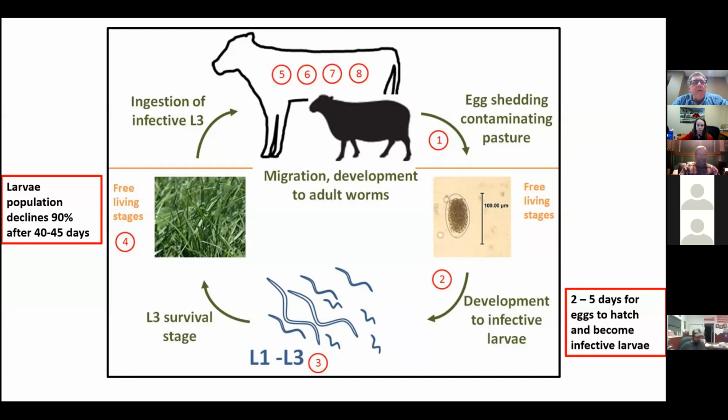But it does depend on what the yield of your land is, and then what you're trying to get from it. Are you feeding lots of grain or trying to minimize grain feeding? Also the size of the sheep. And the size of the sheep also, yes.